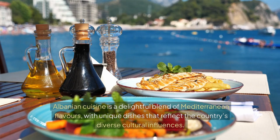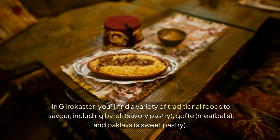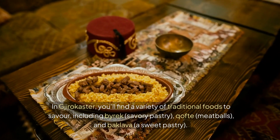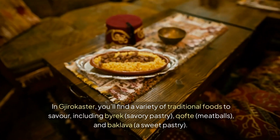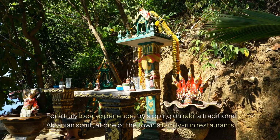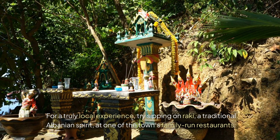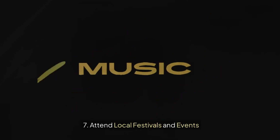6. Taste authentic Albanian cuisine. Albanian cuisine is a delightful blend of Mediterranean flavors, with unique dishes that reflect the country's diverse cultural influences. In Gjirokaster, you'll find a variety of traditional foods to savor, including bajrek, savory pastry, kofte, meatballs, and baklava, a sweet pastry. For a truly local experience, try sipping on raki, a traditional Albanian spirit, at one of the town's family-run restaurants.